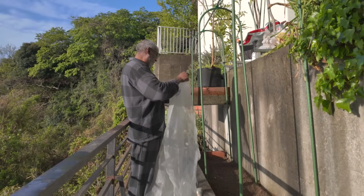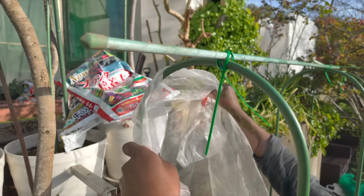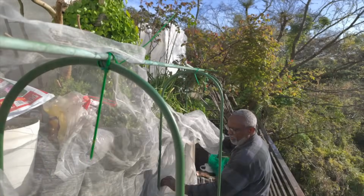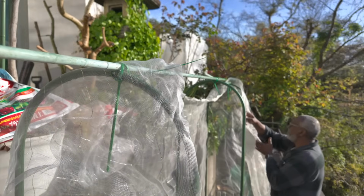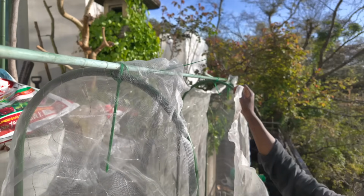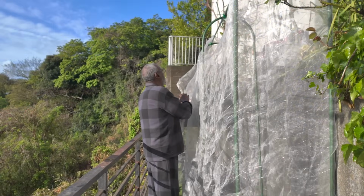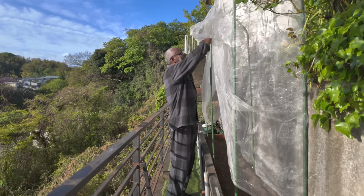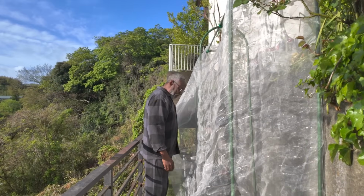First, let me get this attached up top, and then we'll see how long it is. Yeah, something like this. Now let's see if I can wrap this around. That way I won't have to do any cutting. Okay, very good. Oh, this is perfect. And then I can simply lift this up to tend to everything. Yeah, and then just drop it back down. I think that's going to work.